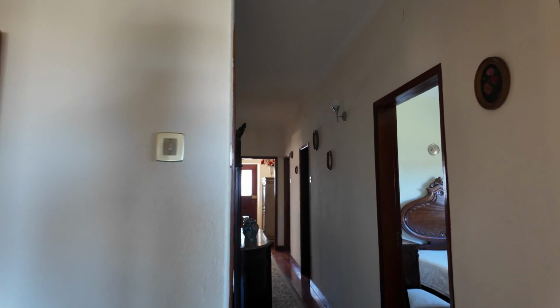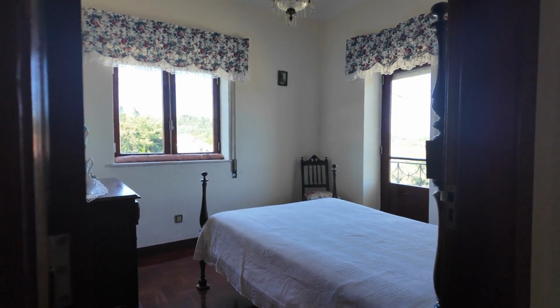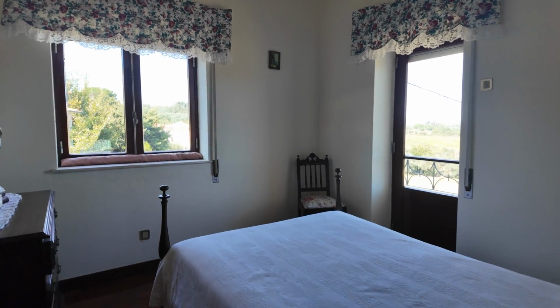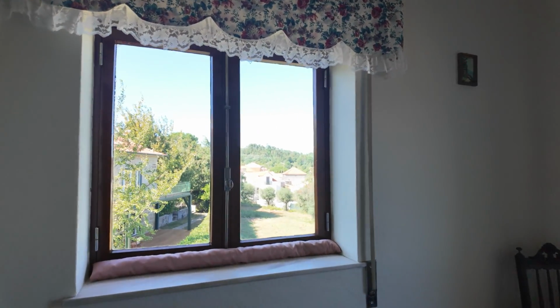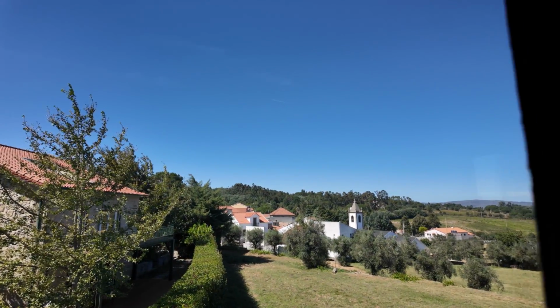And this leads down the corridor from where we came. Another bedroom. This is the bedroom that also has a little balcony off the side. So let me show you out these windows. This is the other side of the property. And let me give you a look.